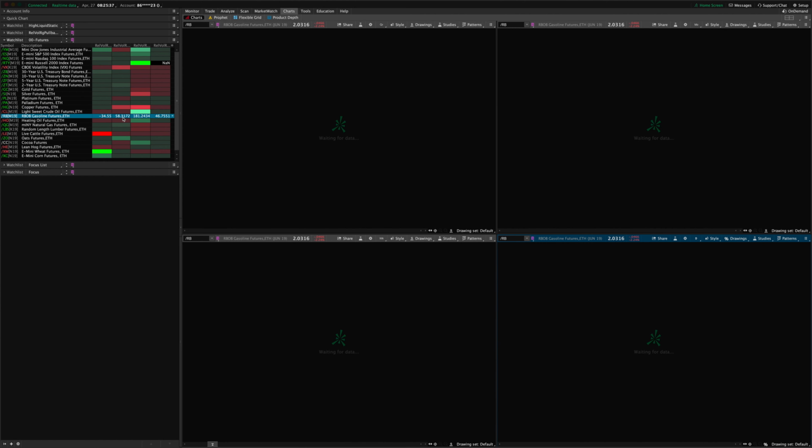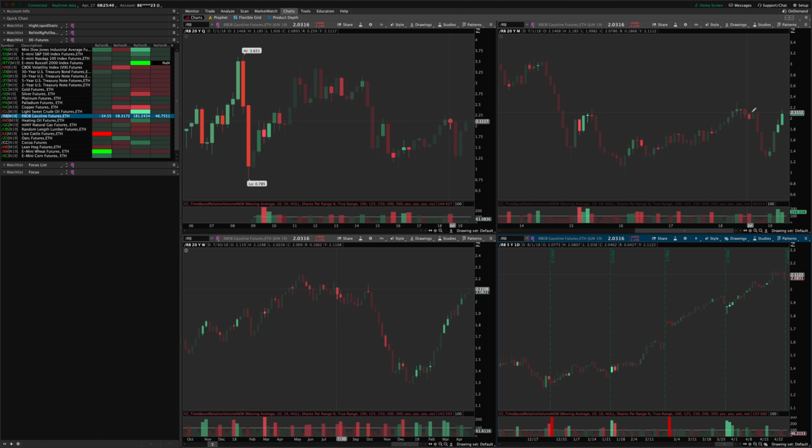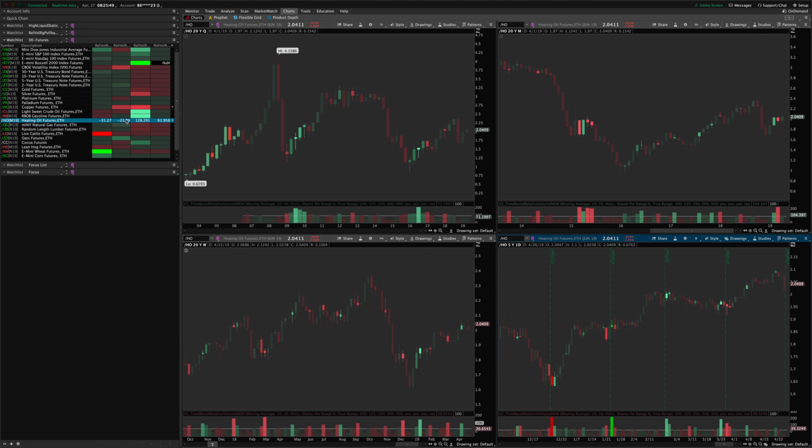I was actually just looking at gasoline, and that's the one where we've gotten some good signals up there, a good signal down here, but now it's kind of getting noisy where I can't really tell what's going on with the gasoline futures right now. Heating oil, nice little pullback there.